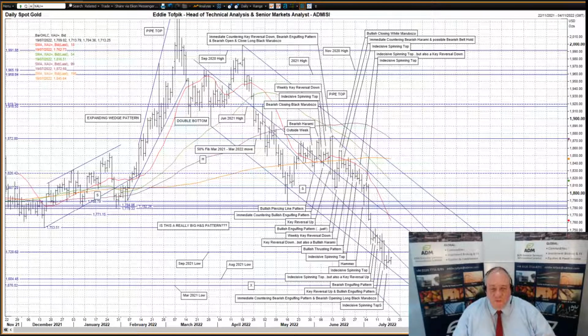Spot gold. A second consecutive indecisive spinning top yesterday. This time the market had a long tongue on it. The market is still caught in between the two declining tines of two separate pitchforks. Overhead we have the middle tine, currently 1723, of the April to June bearish shift pitchfork, whilst below we have the lower tine, currently 1697, of the March to April bearish shift pitchfork.